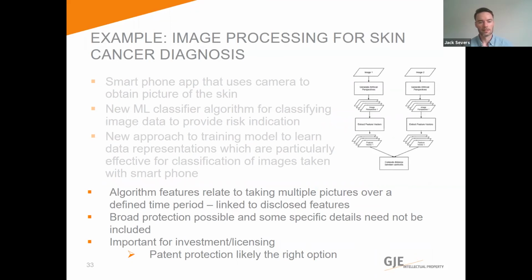So returning to the example, in this case, the algorithm features relate to taking multiple pictures over a defined time period. And of course, that means that the way of inputting those pictures is you have to take a sequence of pictures over that time period. So although the new features relate to the algorithm, they can be inferred by actual use of the product. And so that suggests that patent protection would be of greater value if you can infer that a competitor is using similar features in their algorithm.